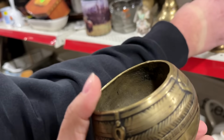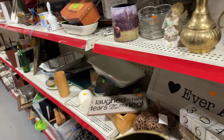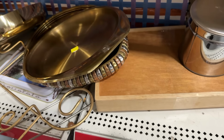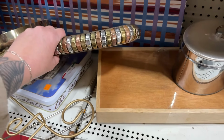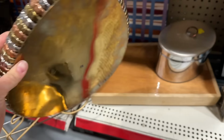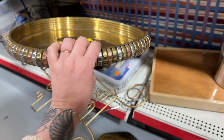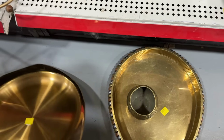I like this one. This is India too, right? A lot of really good quality brass out of India. I love these. I've never seen one this big. I love this mixed metal. I have a little tiny one of these, but it has a lid. That'd make a pretty tray. I like the shape on it. Yeah, that'd be pretty cool. Some candles in it. We're gonna go for that tray and that.